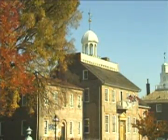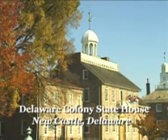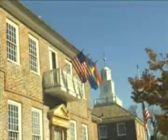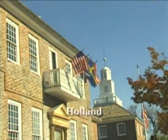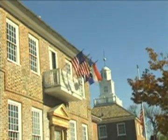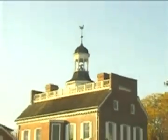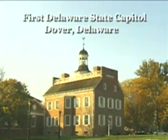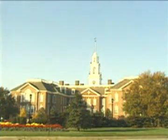The courthouse building at New Castle seen here served as the colony's statehouse for many decades before the Revolutionary War. Flying on it today are the flags of the 4 nations that have ruled in Delaware: the United States, Great Britain, Sweden, and Holland. After the War for Independence, Delaware became the first state in the new country of the United States of America to ratify its Constitution, and the capital was moved from New Castle to Dover, a city that continues to be the seat of Delaware's government today.